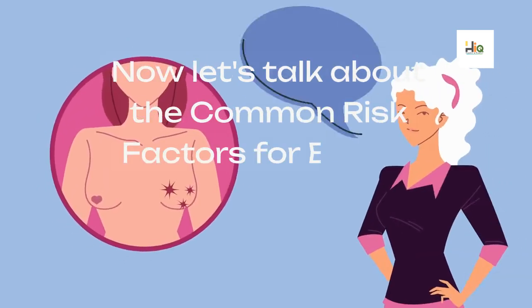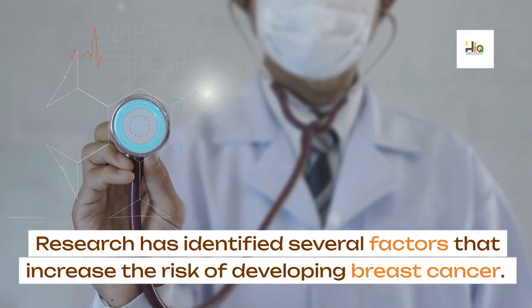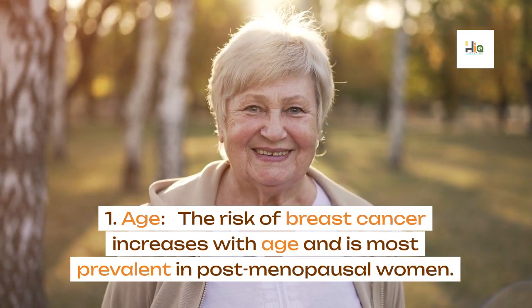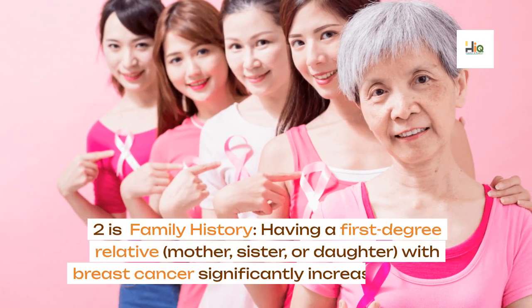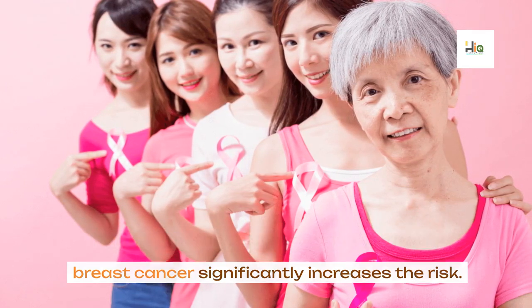Now let's talk about the common risk factors for breast cancer. Causes of breast cancer. Research has identified several factors that increase the risk of developing breast cancer. Here are some of the most significant. 1. Age. The risk of breast cancer increases with age and is most prevalent in postmenopausal women. 2. Family history. Having a first-degree relative, mother, sister, or daughter, with breast cancer significantly increases the risk.